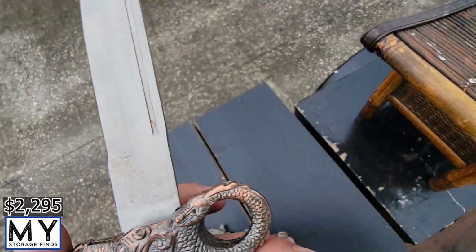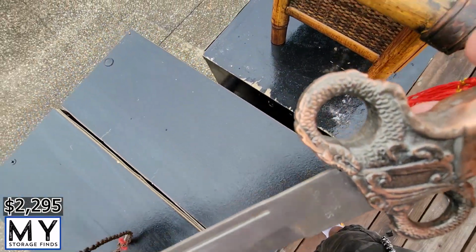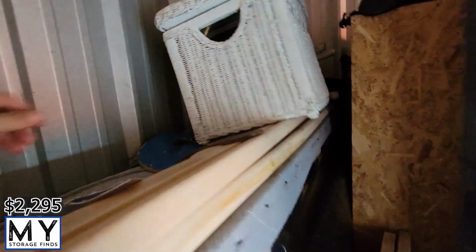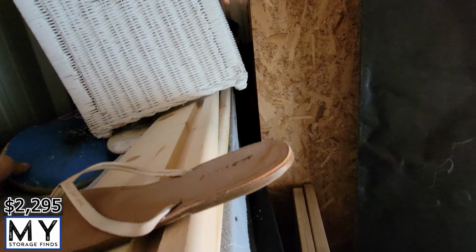So stainless steel. Just a decorative piece, something to hang on the wall. But pretty cool. Alright, and we're gonna grab this remote so we don't lose it. I think the rest of the stuff that we're gonna find in here is probably gonna be all bigger stuff, but flip-flop, some kind of skateboard piece. They seem to like to break their skateboards, yo.